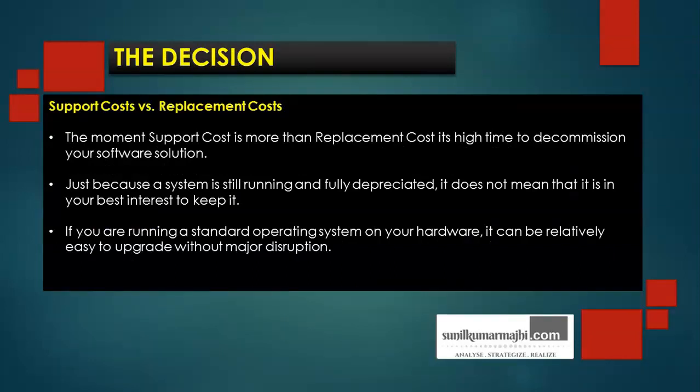Now, what drives the decision to retire a software solution? The support cost versus the replacement cost. The moment support cost is more than replacement cost, it's high time to decommission your software solution. Replacing a particular software is not an easy business. You need to understand the nitty-gritties in and around it: the hardware calibration, the technology integration, the interface integration. There are many things involved when you consider replacing the software. So you need to do a calculative analysis of the support cost and the replacement cost. If your replacement cost is less than the support cost, then it's recommended you replace or decommission your software system.